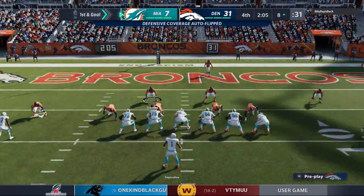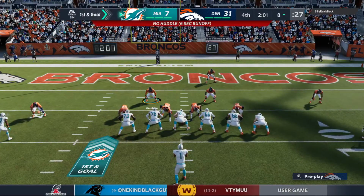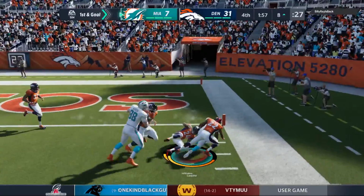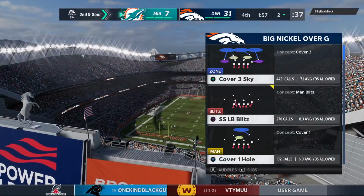And the Dolphins are going to have 1st and goal as they try to finish off this drive with 6 points. 2nd catch of this AFC title game, but he's got a 1st down. That's going to be caught at the 10-yard line. And he's able to get it down to the 2-yard line.